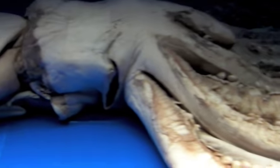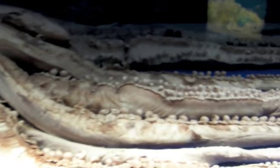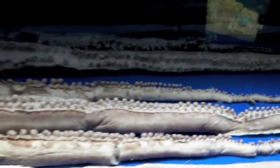Every aquarium I've ever been to has a giant dead squid. Why did none of them ever show me a giant live squid? That's a big sucker.